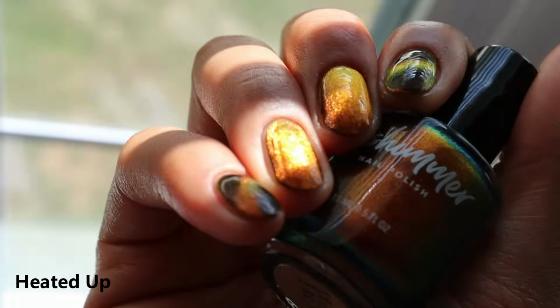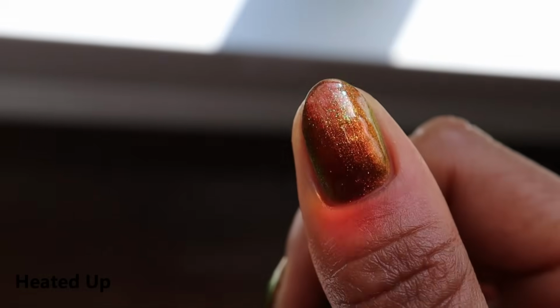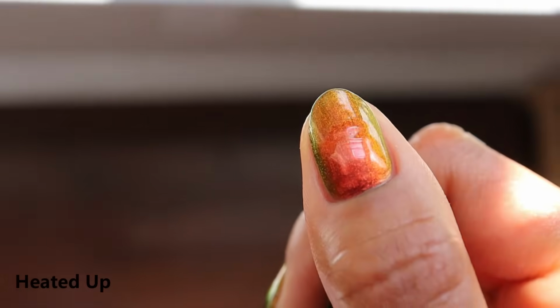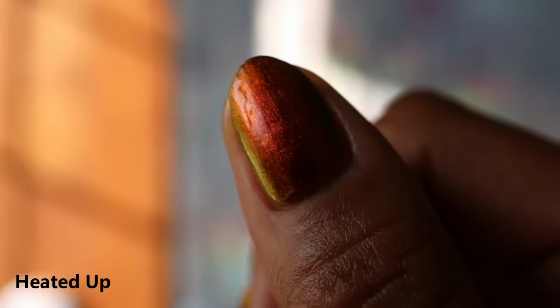Same with Azure Wish. I don't think I can pick a favorite way to wear this. I would probably wear it exactly as you're seeing it now, except unmagnetized. I would definitely magnetize it because for me, that's where the wow factor is. But I can't deny it's pretty even unmagnetized.